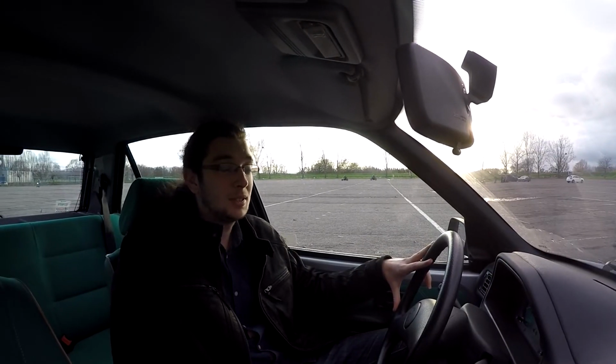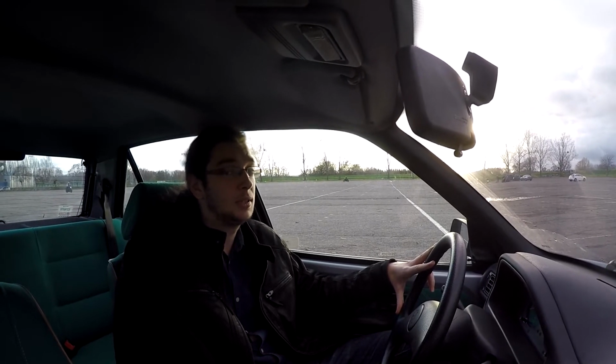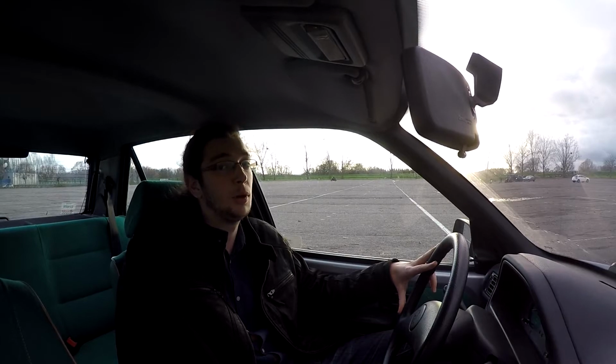Speaking of sales arguments, this car was first bought by my grandmother. And actually I think that's why this car is made: for old people and broke students.